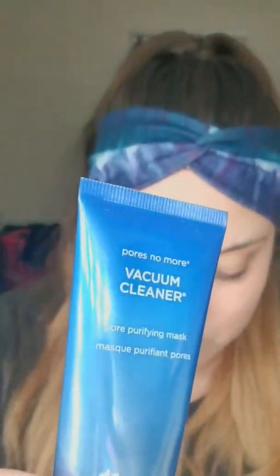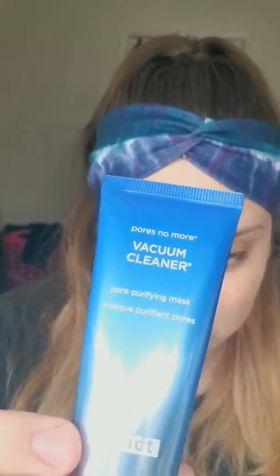I know that this month is a palette from ColourPop, but I'm going to do that one last. The next thing is from Dr. Brandt. I hope I'm saying that right. I'm probably not, but whatever. Boxy has put a lot of this brand in this box, and I'm really loving this brand, the microdermabrasions and other things. This is a really good brand.